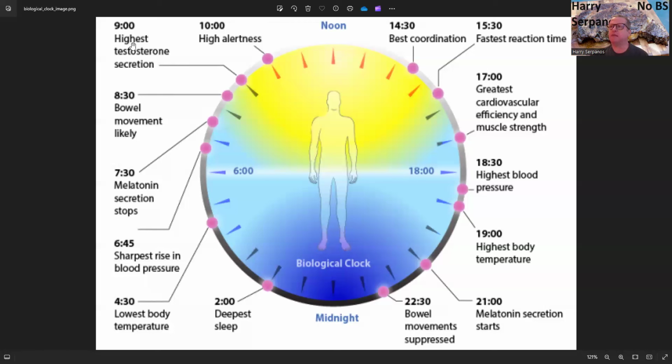As you can see, 9 o'clock, highest testosterone secretion. That's exactly when the blue light is at the beginning point of its maximum. So you do need blue light as part of that circadian cycle to signal to the body to release higher levels of testosterone.